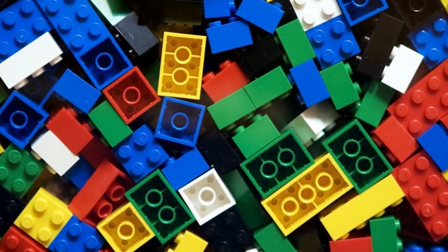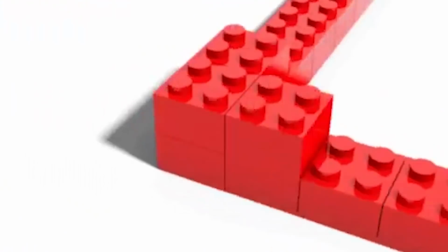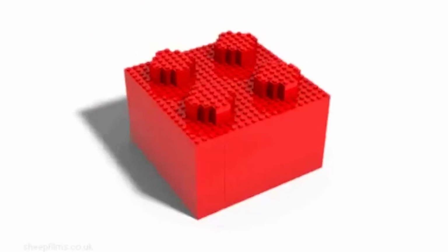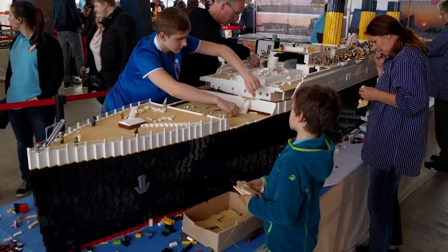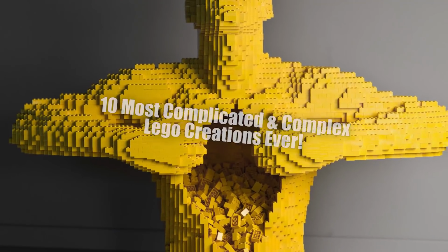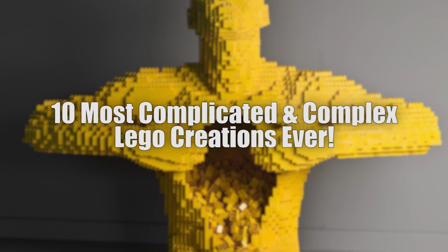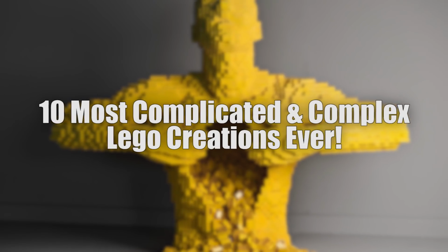Lego is well known as a versatile toy which is beloved of children worldwide. Its simple block design lends itself to some awesome designs. But even though Lego bricks are easy to assemble, some people have taken their creations to the extreme. In this video, I'll show you 10 of the most complex and sophisticated Lego creations by master builders from around the world. Amazing!